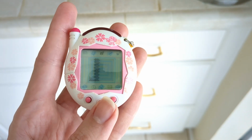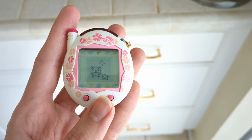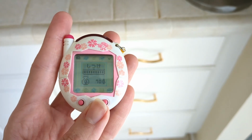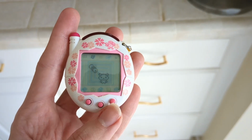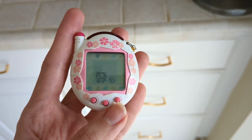And I think it might be partially due to nostalgia, because it reminds me a lot of my first Tamagotchi that I ever owned, which was the Tamagotchi Connection V2. But it kind of is more simple in a way that I appreciate now as an adult.